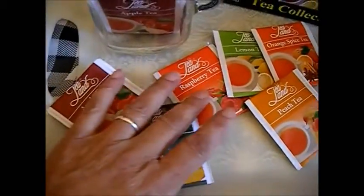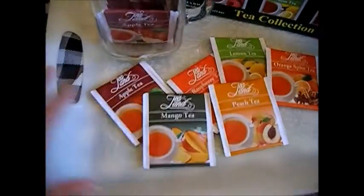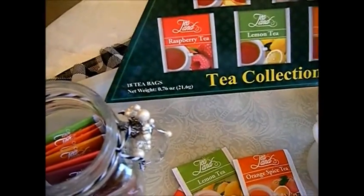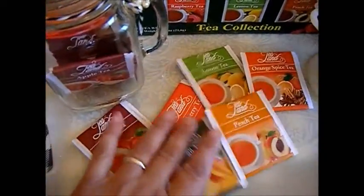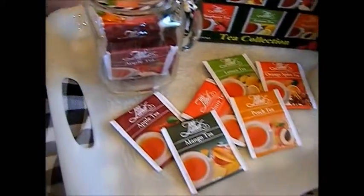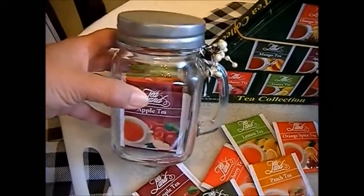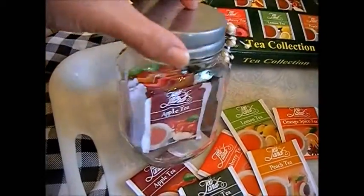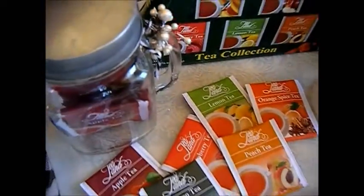And this one has apple, mango, raspberry, lemon tea, peach tea, and orange spice tea. And I think it's such a good deal. And it had 18 tea bags. And my daughter and I have been enjoying the teas. So not all 18 are here. I'm sure that you can fill up this mug and give it to someone for a gift for Christmas, and for a teacher, a neighbor, and or just someone that you love. I'm sure that they would love to receive something like that.